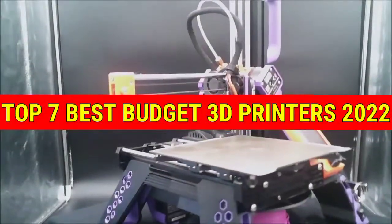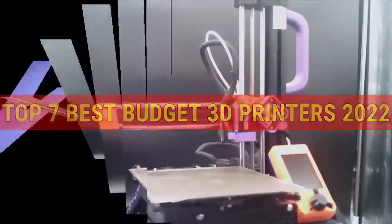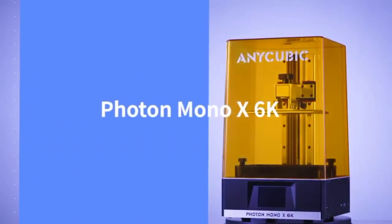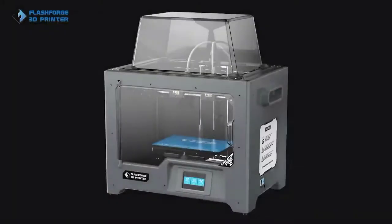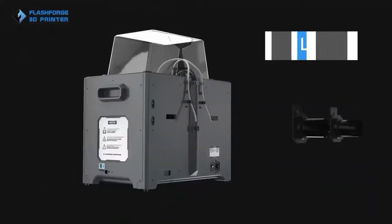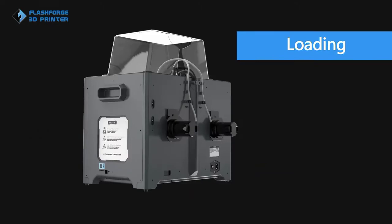Top 7 Best Budget 3D Printers 2022. Through extensive research and testing, I have put together the list of options that will meet the need of different types of buyers. So whether it's price, performance, or particular use, we have got you covered.